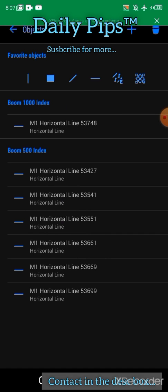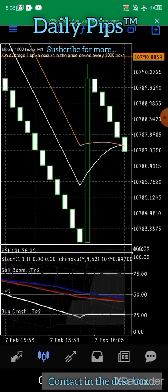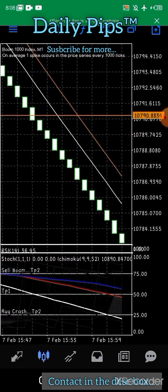Then you can let it run. When you do this, you can let it run. But for a small account, just take it straight. You can let it run for more profits. That way, if you are caught up with a spike, you can't go into loss, only shorter profits. Your profits are already secured. You are just going for more. I hope you get me.